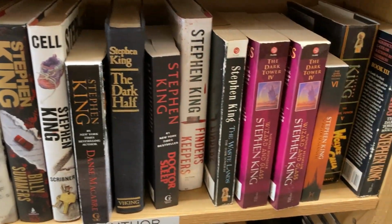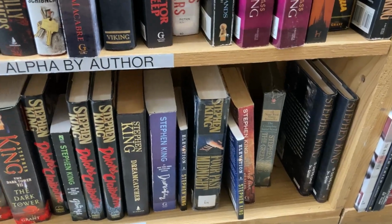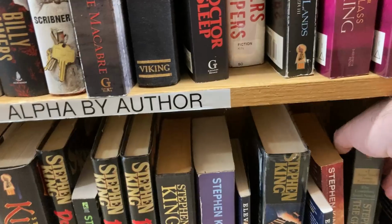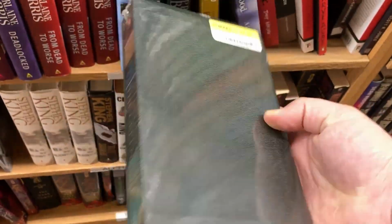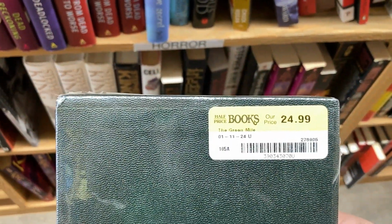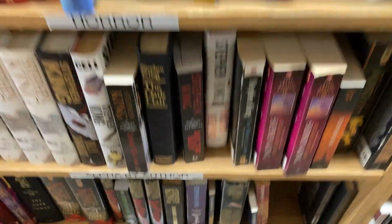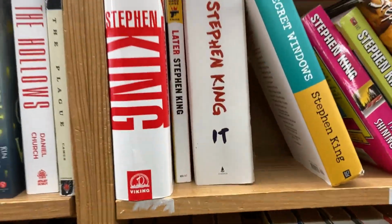And then, of course, just the general Stephen King shelves. Always got to check those out. There's another ex-library book, just some kind of random stuff. The Omnibus first collected edition of The Green Mile for $24.99. I actually have that one. It's a really nice edition. I think in the last couple of years I probably paid $2 or $3 for mine. $25 was pretty steep.